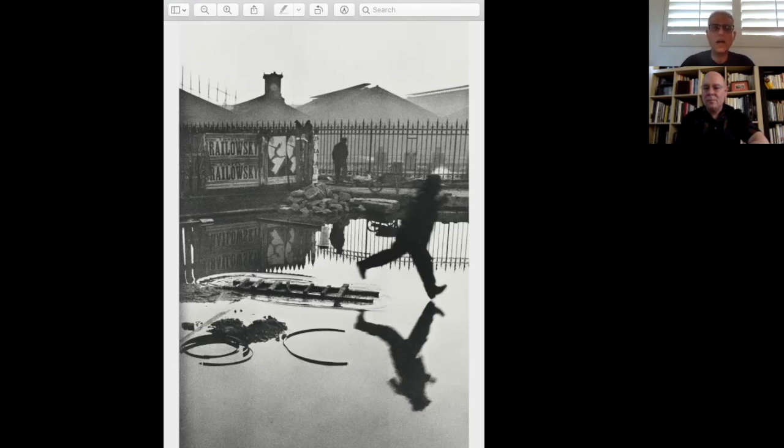Okay, so this guy maybe woke up this morning and was on his way to work, and this is the train station, and he's about to miss the train. And there's another guy watching, maybe saying farewell to a relative, and most likely going to get wet and not going to catch the train. So the conflict here is really the flood.